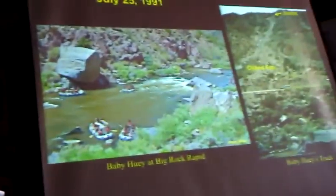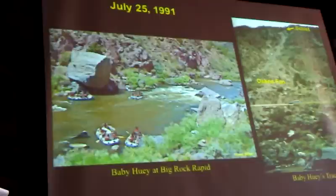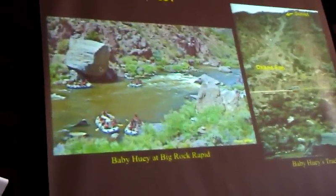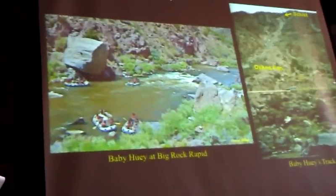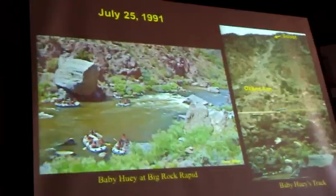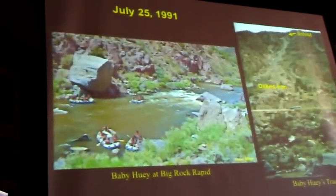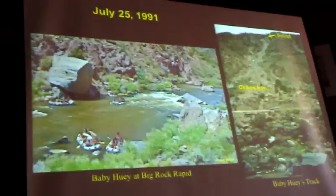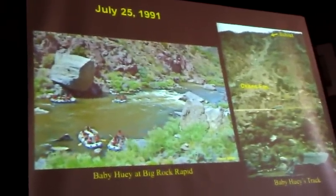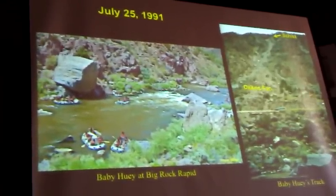The next morning, rafters discovered this 360 ton schist boulder at Big Rock Rapid. And they named it, for some reason, Baby Huey. During the night, this boulder had tumbled 1,000 feet down the cliffs, whereupon it bounced off the highway, we calculated at about 50 miles per hour. It blasted a 15-foot deep crater in the road before skipping across the river, hit this rock here, skipped right across, embedded in the far side.